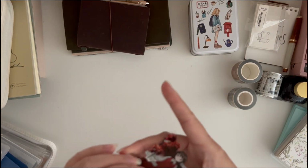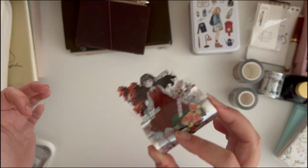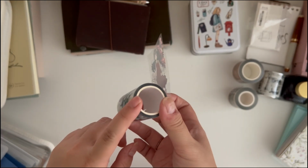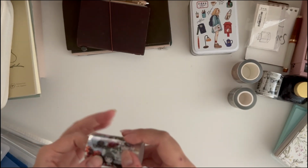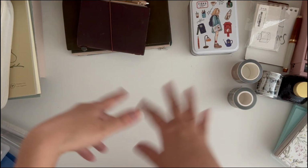So one of my regrets is not getting a sample, because not all PET tapes are made equal. But with these, I actually like that they only have 5 meters. So even though I did get a full roll, it's 5 meters and it's okay. It's not that much, right? So there are some of my PET regrets.